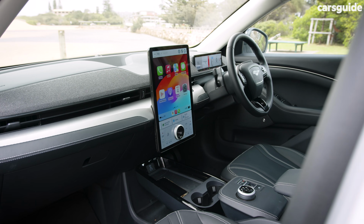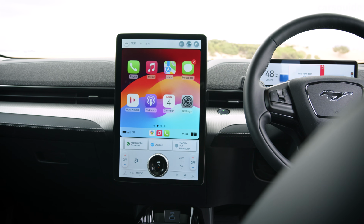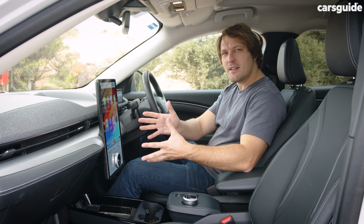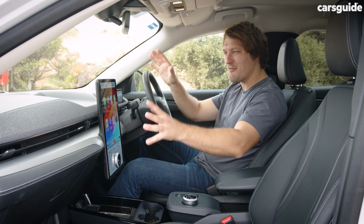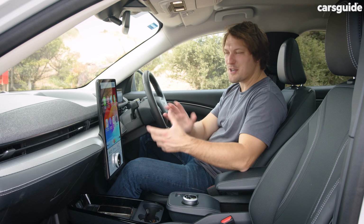Now, hopping in the interior of the Mach-E, and one feature that really divided people when it came to the styling is this massive screen. Some people loved it, some people really hated it when I showed it to them. I've kind of gotten used to it. I don't notice it as much as I used to when I first got in this car. It does look a little out of place. It just sort of sits there forward in this otherwise nicely symmetrical dashboard. So it is a bit of a controversial piece here.